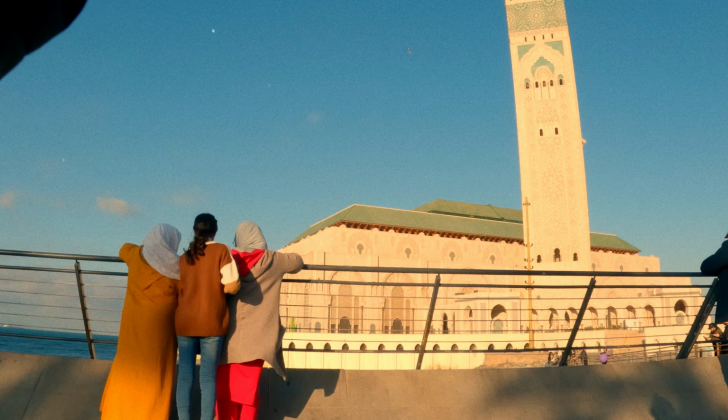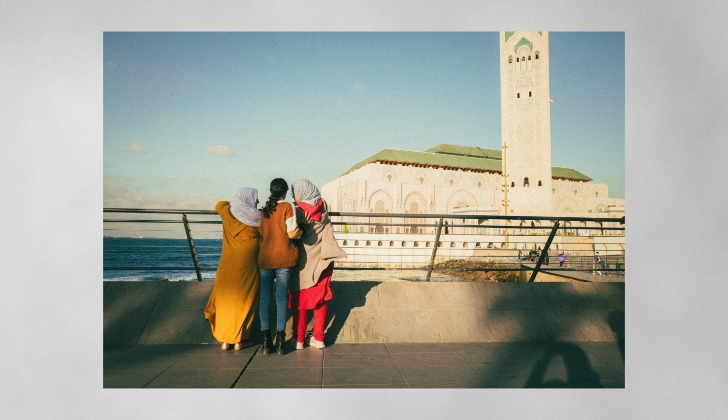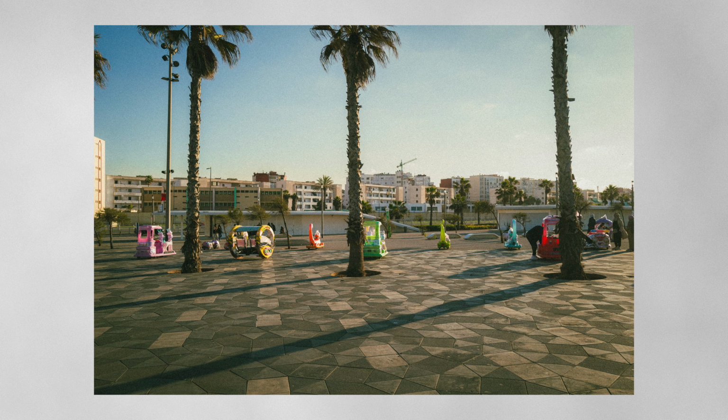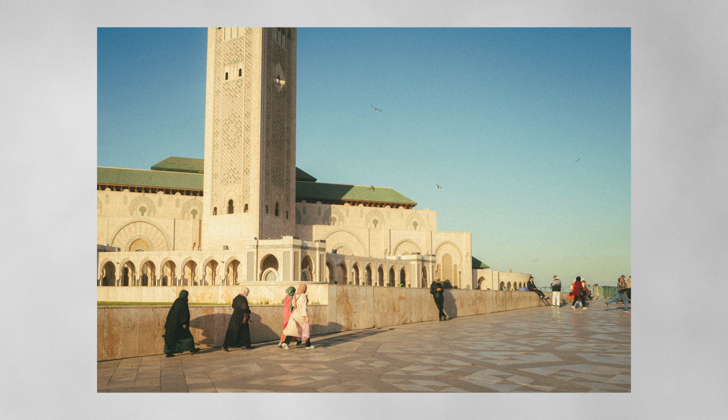In the golden hour, many local people hang out around the mosque and enjoy a nice view with their friends, families, or loved ones. The view of the mosque with the sunset was really beautiful.